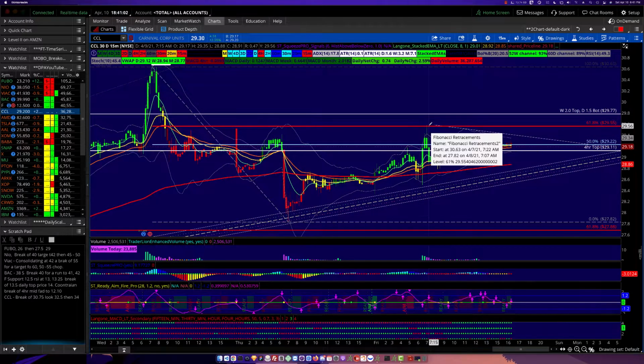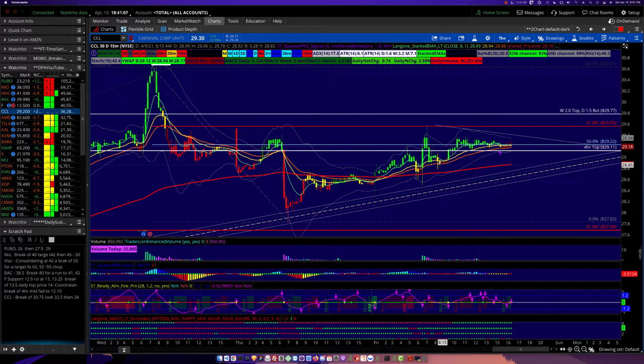Came up, we tested the 618 retracement. Lots of profit taking took place. Came down, found support at the 34 EMA. Now we're in our move back upwards.